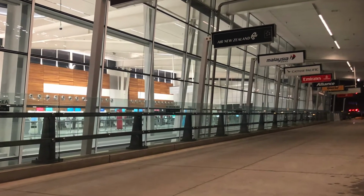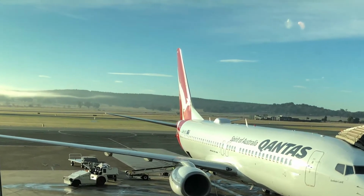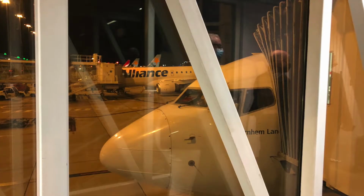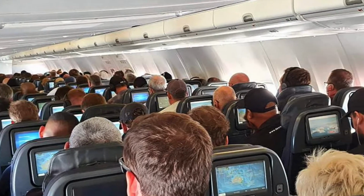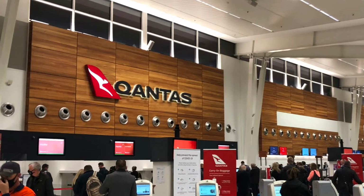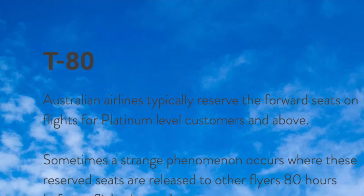When you fly, do you dream about scoring a good seat on the plane? Do you end up sitting at the back of the plane and wonder what it would be like to sit near the pointy end of the plane? Yes, scoring a good seat on a flight can be tricky, but flying in economy doesn't have to be an unpleasant experience. If you're travelling with Qantas, there is a way to get a seat of your preference using the 80-hour hack, otherwise known as T-80.